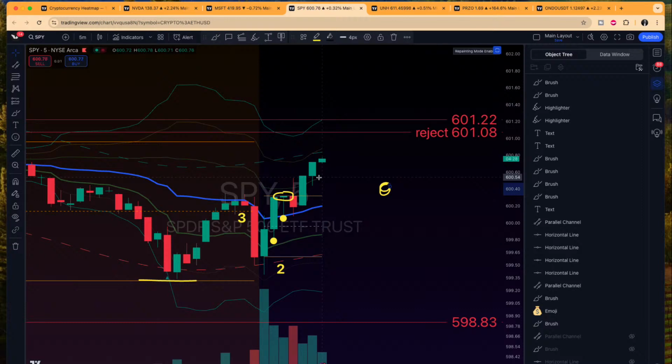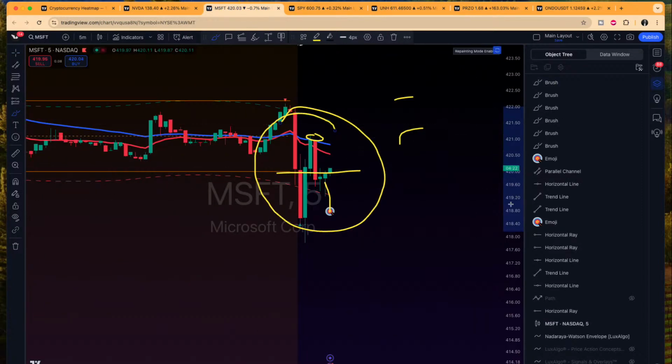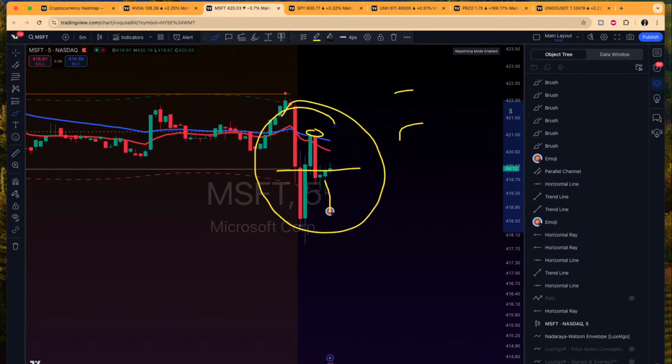Microsoft, I'm a little bit down on. But let's look at that chart. Now it's got a little bit of a building. We want to stay beneath pre-market. So I'm going to let that sit a little bit because I think Microsoft's looking very weak.